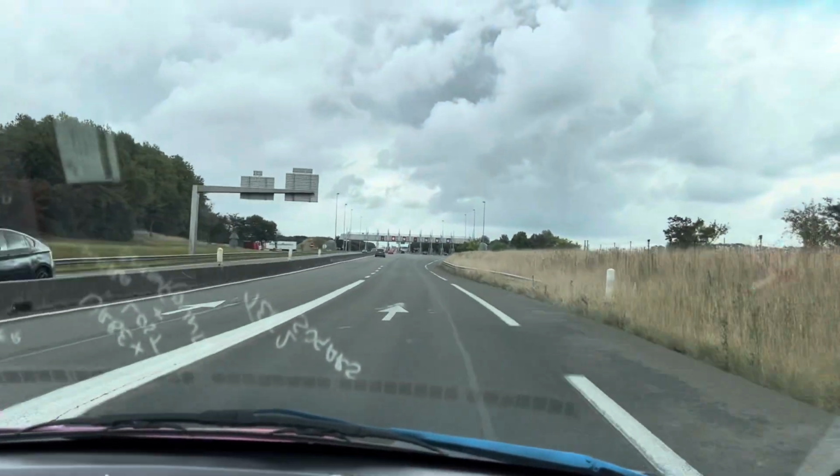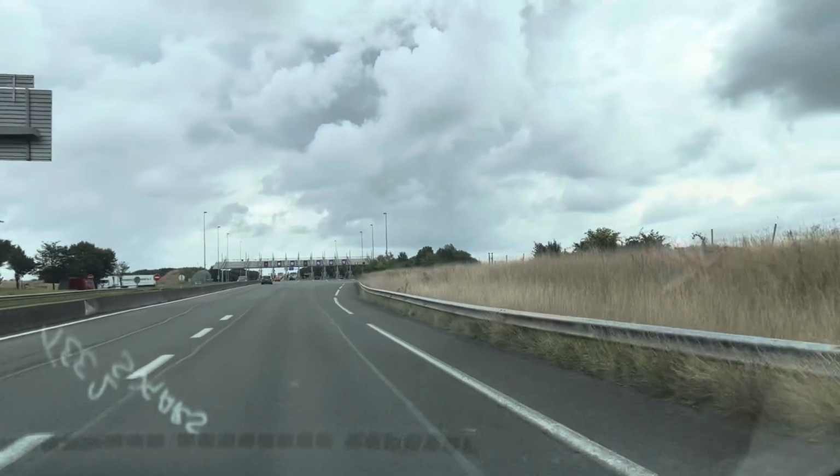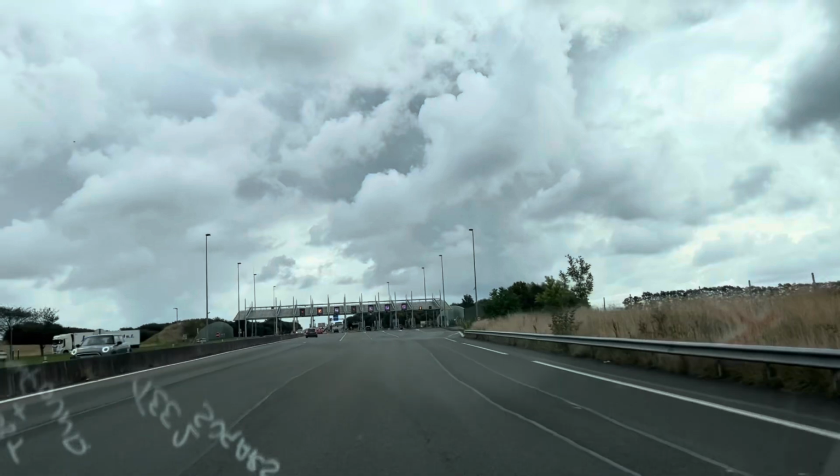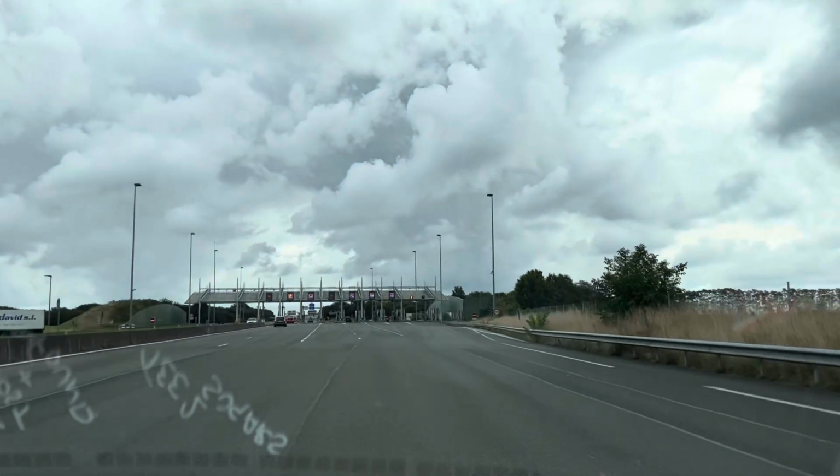Look at that sky. That sky looks amazing. It doesn't look it in real life. Looks darker on there. Look at that. In fact, it's got a face. There's a face in there.